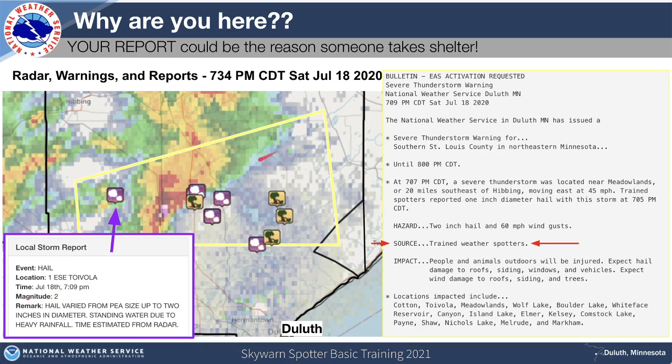And this is a previous warning, and you can see these little purple icons indicate hail. Those were all hail reports that occurred downstream of that initial 2-inch report. Your reports could be the reason that someone takes shelter.